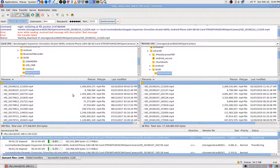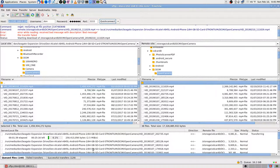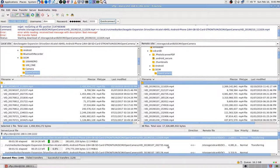I'm trying to think. The ones I want to get, I'm thinking now that I'm going to delete these files that are bad, 11029 and 11029. Is that the ones that have already been copied or something? Just realize there's more in the window. Or those are the ones that are going to be copied. Those are queued files. Okay. 11029 or 111029. And I'm being really careful because I don't want to delete a file that, you know, there's no way to get back.